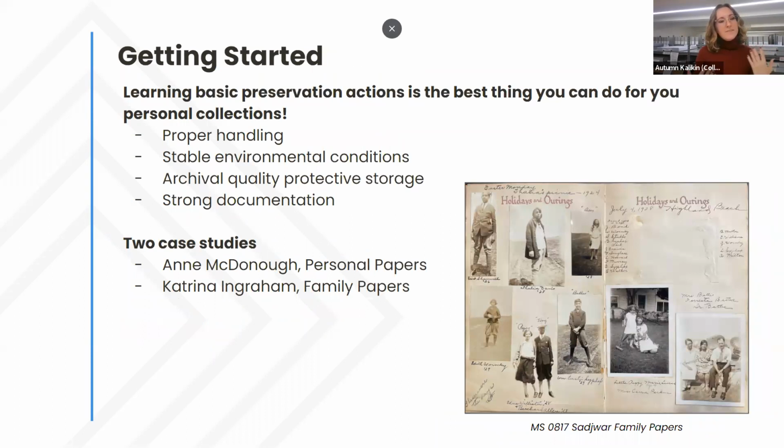All right, Anne already kind of gave you an overview of what this program is going to look like. I will talk you through basic preservation actions such as proper handling, creating a stable environment for your collections, archival quality protective storage, and strong documentation. Later, we're going to look at 2 case studies. So next up, we'll be starting with proper handling.